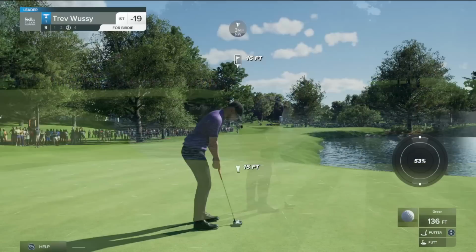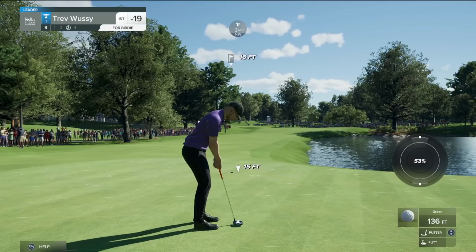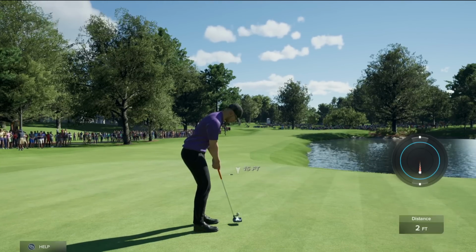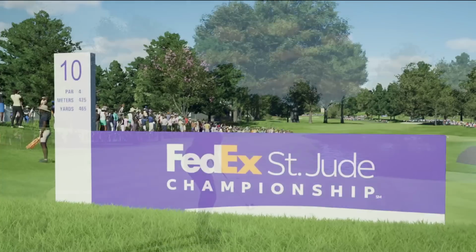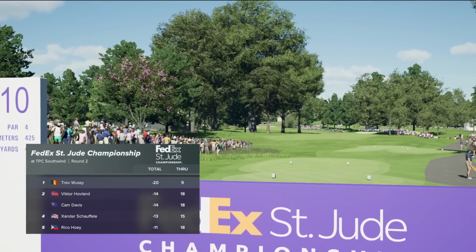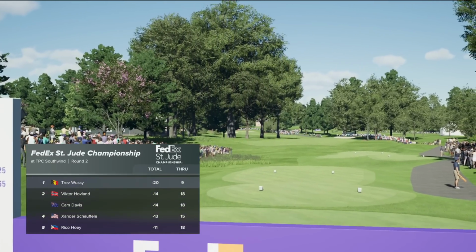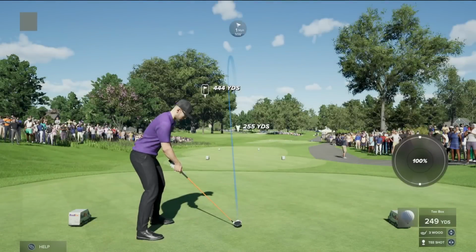John, give us a read on this putt. I think this one is going to move to the left. Surely it's going to. And the birdie putt drops. Gotta like it. 2 in a row. He's feeling it. As we check out how things stand, our leader has a 6-shot cushion.